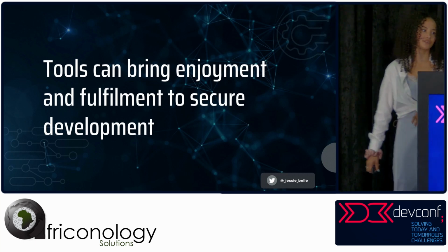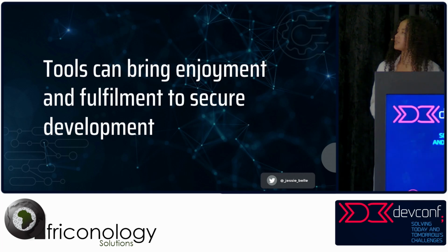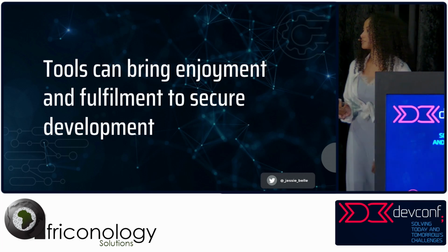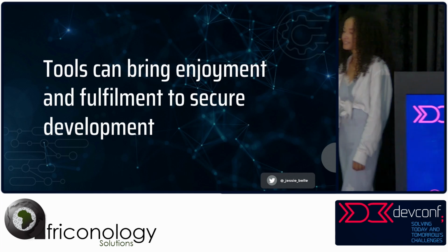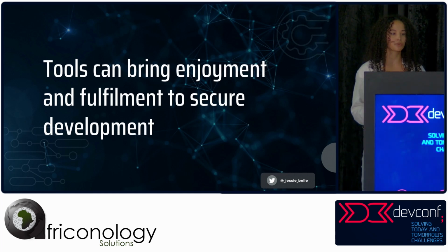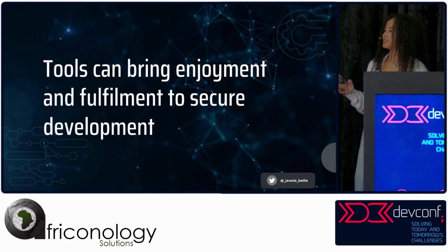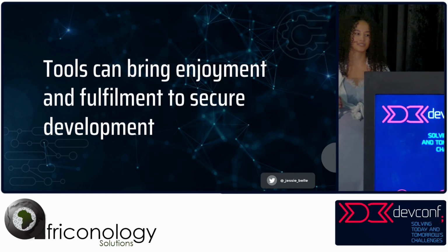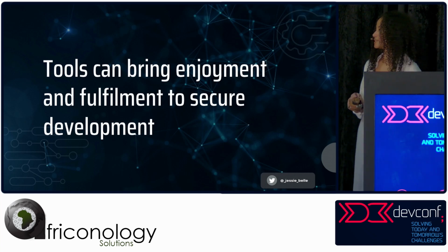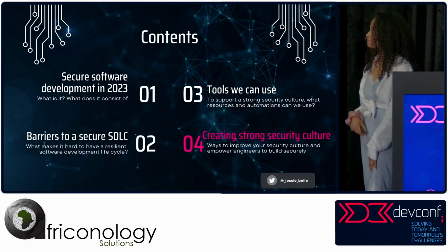So, yeah, having tools to bring enjoyment and fulfillment to secure development. We use a wide variety of tools in our tech stack to protect us and make sure that we're resilient and to explore also what can otherwise be a dangerous thing to try and play around with yourself. And so we use a whole load of tools for compliance reasons, but we should also think about ways that we can use tools to bring joy to an otherwise difficult topic.